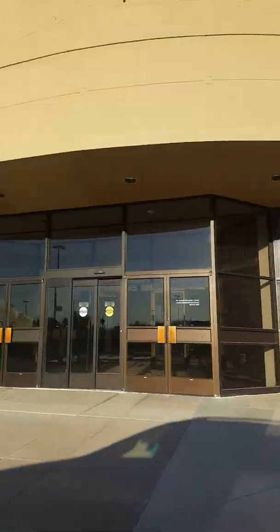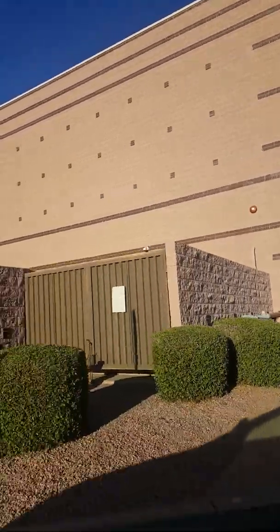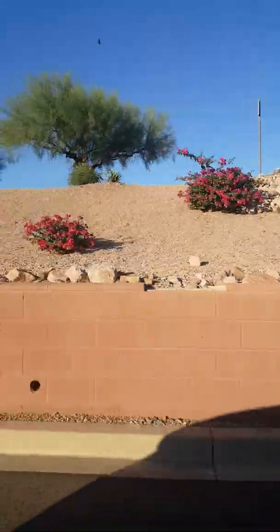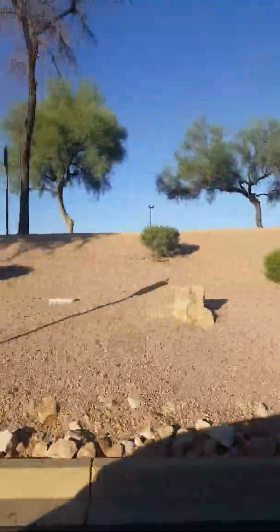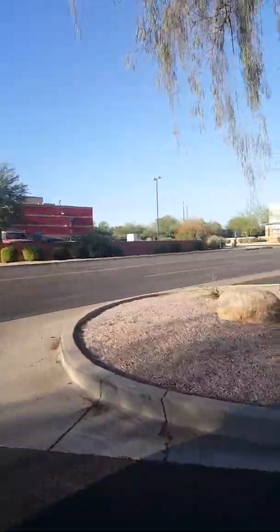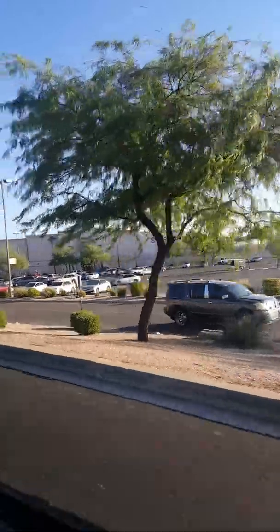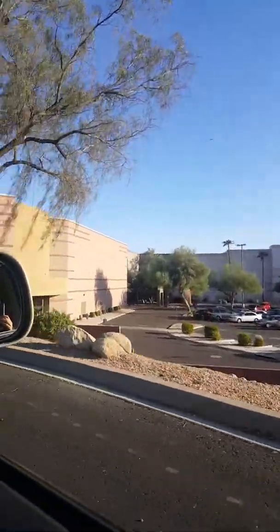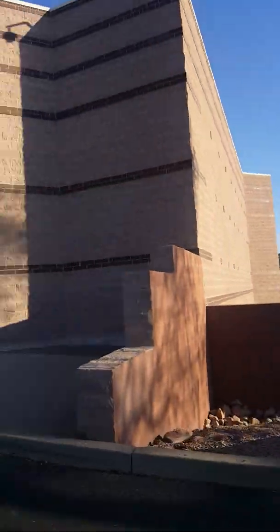But this place used to be a Mervyn's, which I already looked through. You can't see anything. That place used to be a Mervyn's, and there's a Fud Records over there. Right there. Oh, never mind. I'm going to see Sears. And like I said, this is actually one of the busiest Sears stores I've been to.